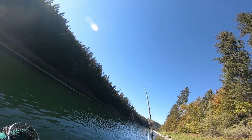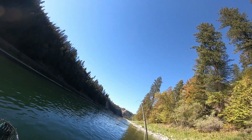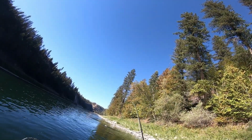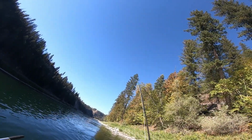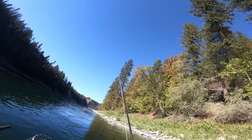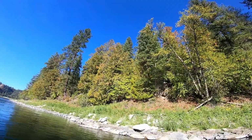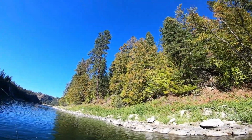This guy, he's feisty. Man, this thing doesn't feel very big, but it's putting up a good fight for its size. Don't want him in those rocks. Got 2 clicks reverse. Slow us down.